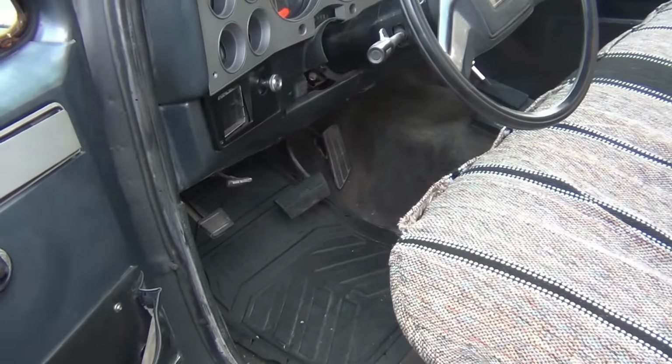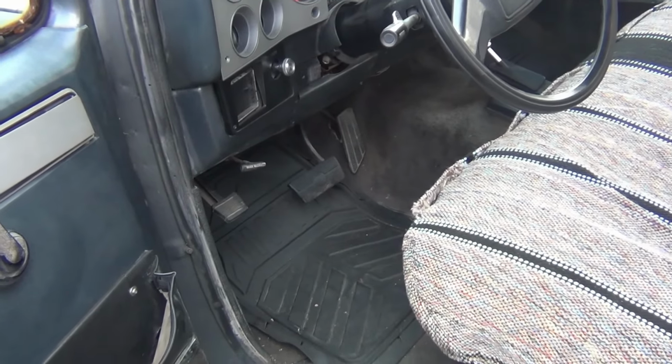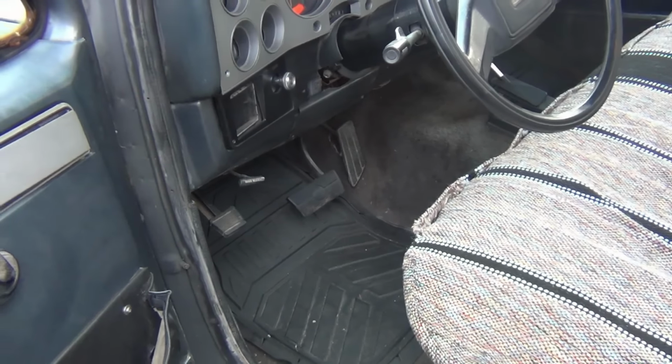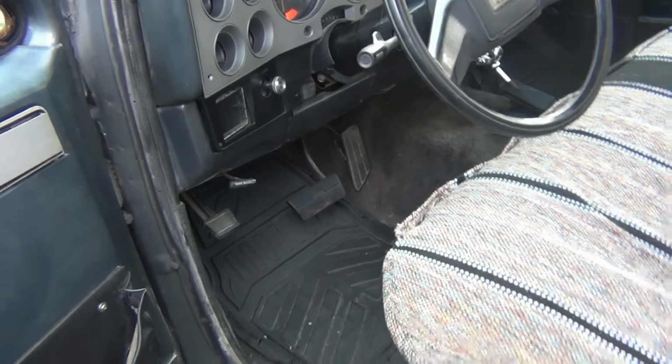But I think I have to play around with that throttle cable, because again, when I first start it, it usually wants to idle a little bit high, so I have to give it a quick little jolt on the gas just to kind of get it to set back where I want it, which is right here. That's how it should be idling. It shouldn't be idling high.